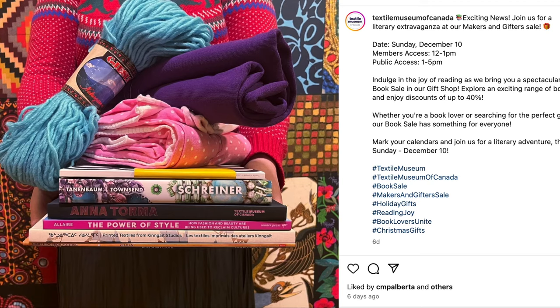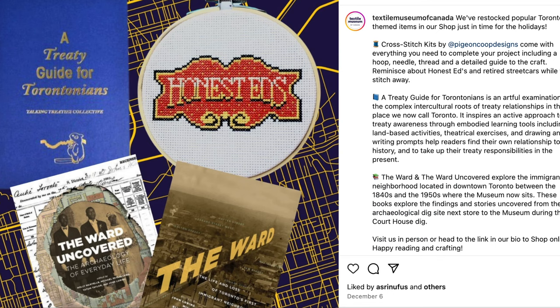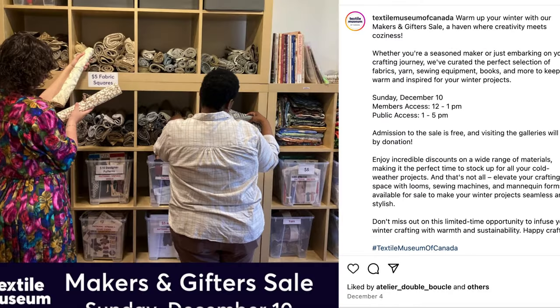I attended the Textile Museum of Canada's sale. They have a donations day. I've never been in Toronto when this has happened. I was here this year. It just happened a couple days ago on Sunday. And they invite the public in. There's two different viewings of their sale items, or I should say for purchase items, for donation items.